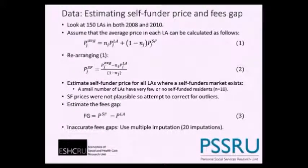From council level unit cost reports, we have the price that local authorities pay on average to support an LA funded resident in the independent sector. Using data from those same council level unit cost reports, we can estimate the proportion of residents that are LA funded in each local authority, making a couple of assumptions on the level of occupancy in the market based on the total number of care home places in each local authority, which we can get from our care home panel.